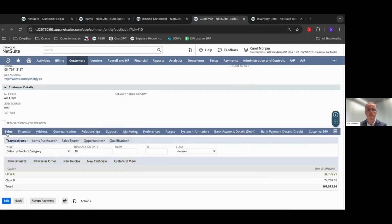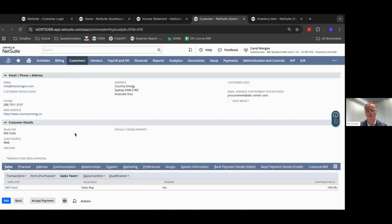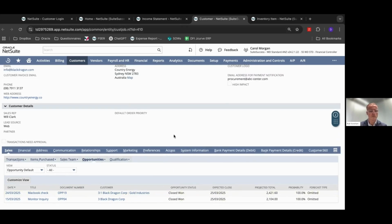But you can see here I've got my sales. I've got my transactions. I can easily identify all the items that this customer has purchased because, again, I do have all that information, the different departments tied into the single solution. I can see a sales team, for example, if I've got an associated sales rep, Will Clark. And if I'm doing forecasting for this particular business, I can see any opportunities I have, the opportunity status, and the totals and probabilities.